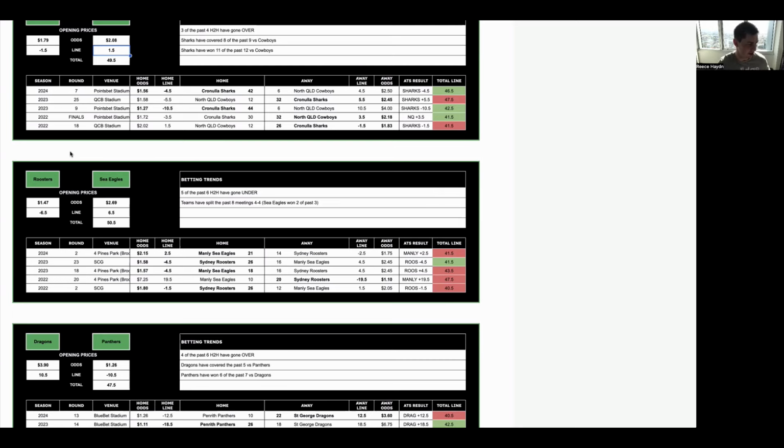I think Roosters definitely deserving of being favorite. However, that factor of Roosters not beating top 8 sides does rear its head here. And the Seagulls have won 2 of the past 3 between the sides, and they've split the past 8 meetings, 4 wins apiece. From a betting perspective, this is definitely a really, really tricky game where you kind of have to weigh up how much value do you put in beating up bad teams, because that's kind of been the trend with both of these sides, and now they obviously face each other.